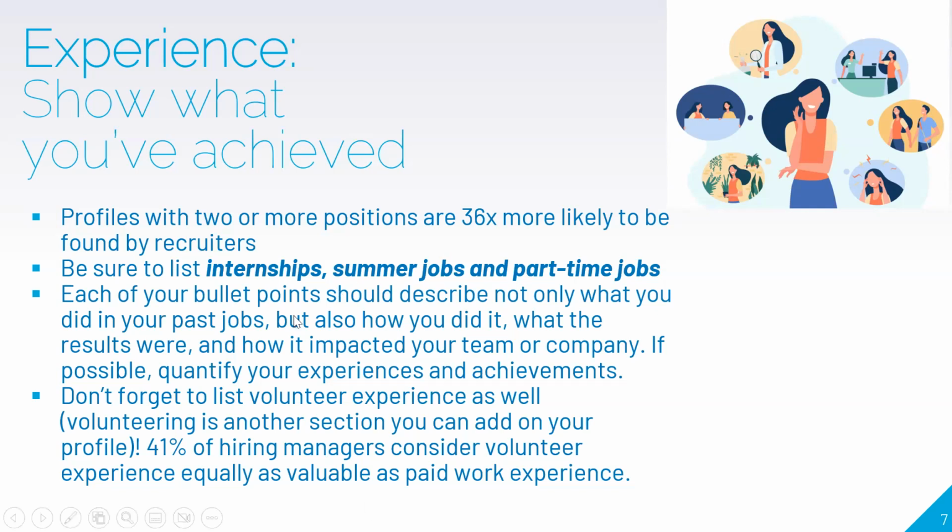So just like on your resume, each bullet point should describe not only what you did, but how you did it, what the results were, and how it impacted your team or company. Again, the way you express it on your resume, you want to express your bullet points on your LinkedIn profile in the same manner.